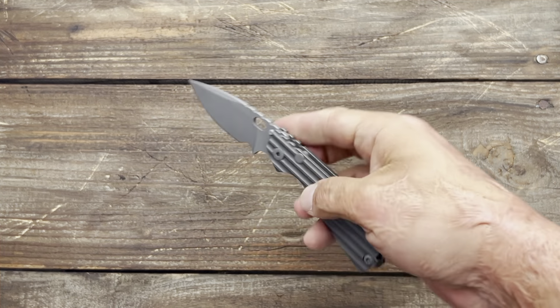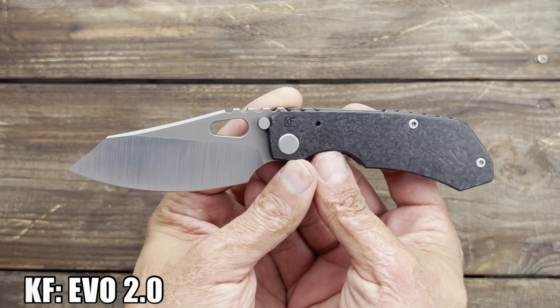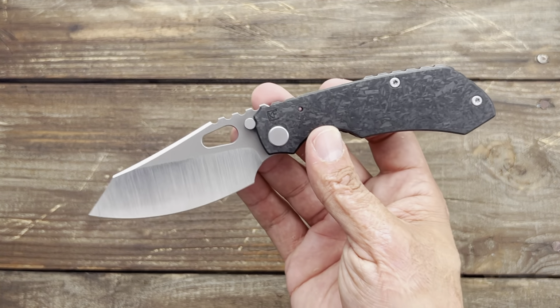Next up, we have the CKF Evo 2.0, I think it is. Yeah, the 2.0.